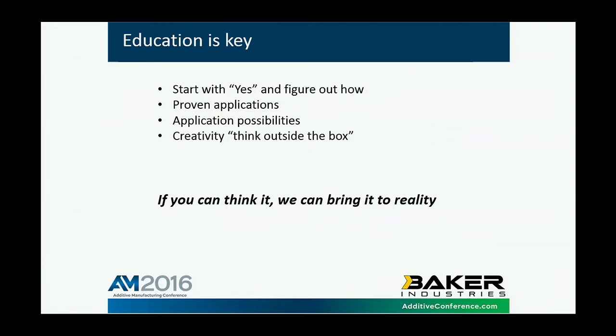So we take our knowledge and our experience from being able to do this, and like I said, our best practices, what our experiences are, and use these as proven applications to be able to create these parts accurately right out of the gate. So we have to think outside of the box. You've got to be creative with how you're going to manufacture this, not only how you're going to build it, but how you're going to manufacture it. So we look at it as, if you can think it, you can bring it to reality.